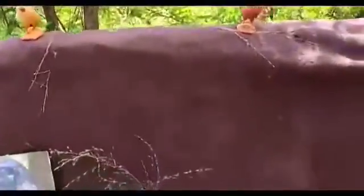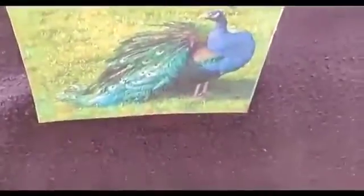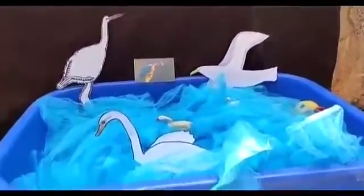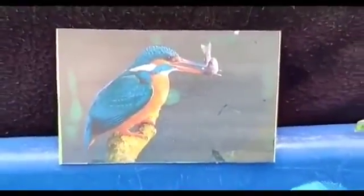Birds that eat small animals like the frog, snake, rat are kite, vulture, eagle, owl and peacock. Birds that live near water, that eat fish and insects: duck, swan, crane, stork, pelican. And can you see that kingfisher? He sits like a king on the branch and watches carefully into the water and dives quickly to get his fish.